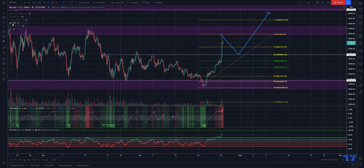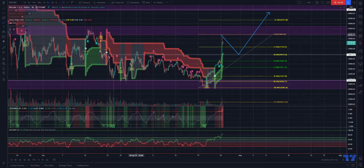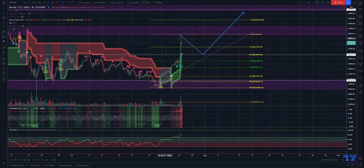But if we were to turn on something like Gravy Train, our homegrown indicator, you can see the validity of 38.2 emerging now as our cloud starts to flatline around that 38.2 point as well. So just a further validation of that zone, and looking like Gravy Train, alongside Steamroller, made the right calls there.